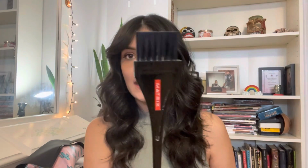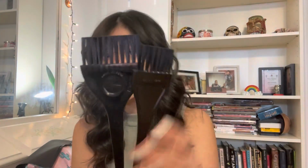Another brush, this didn't come in my kit, but I did win it in a competition. It is a smaller Matrix brush. I really like using this one for highlights because it's just smaller and better than this big bulky brush. You can just see the different sizes. This brush still is not very soft, so I am looking for a new one, but it definitely was a lifesaver going from this to this. That's basically all for what's in this top part.